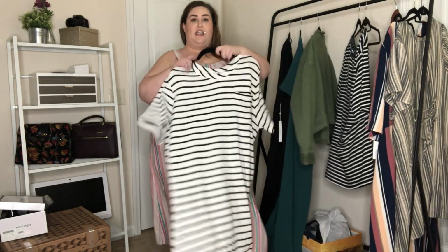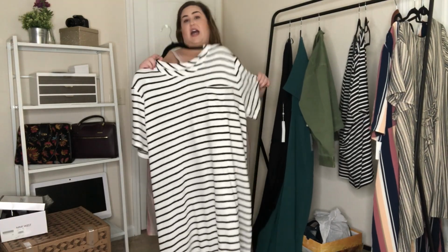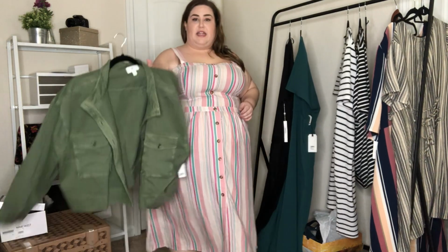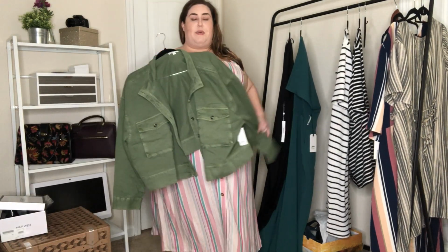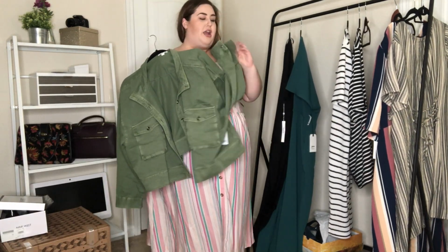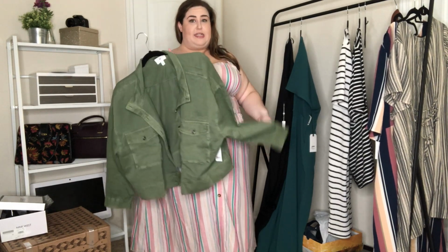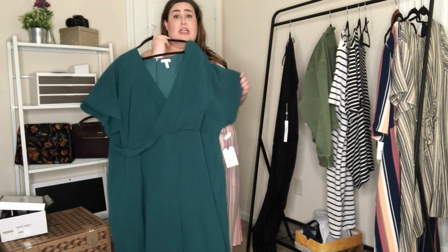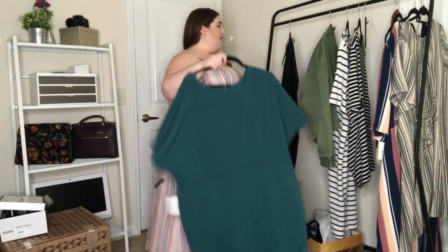Sending back this dress, although I do think it's cute, I just think I can find better fitting dresses for me. Also going to send back this. I do think it's an interesting piece. I would need a different size, so I'm just going to keep an eye on it, and also potentially other pieces that are this olive color. This didn't fit me at all, so goodbye, pretty thing.